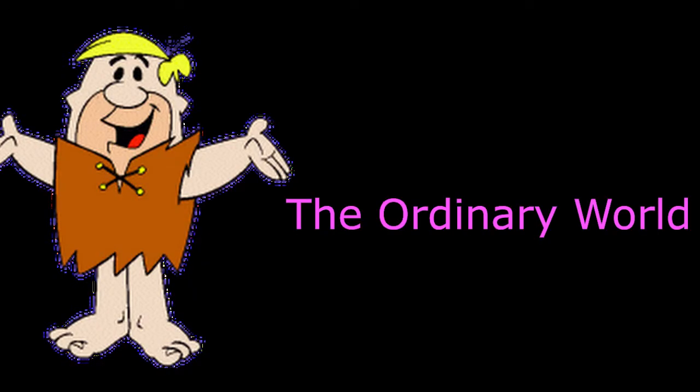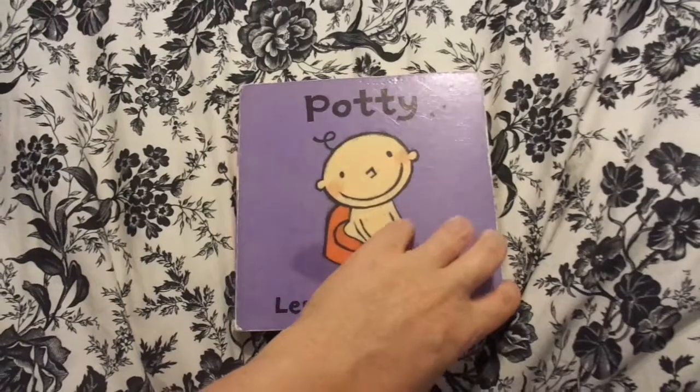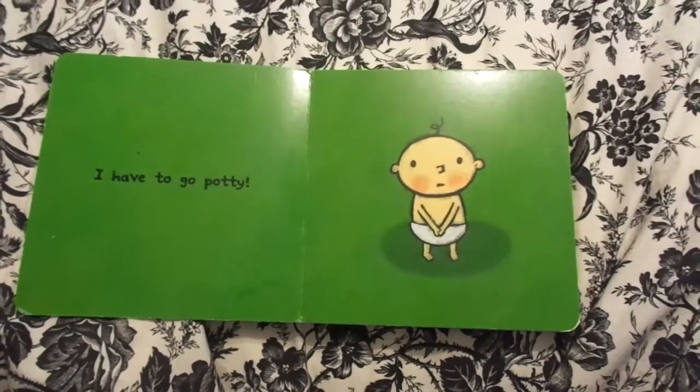Act 1, the ordinary world. In this step, the goal is to meet our hero, to learn about their normal world, and to learn about their place in it. Our hero is a ginger, ambiguous baby in a diaper, and he lives in a colorful world with minimal backgrounds.